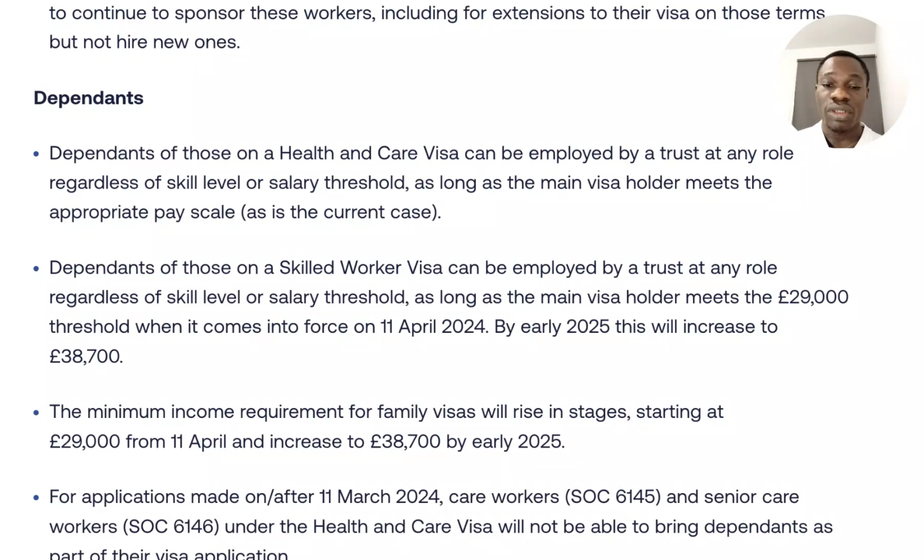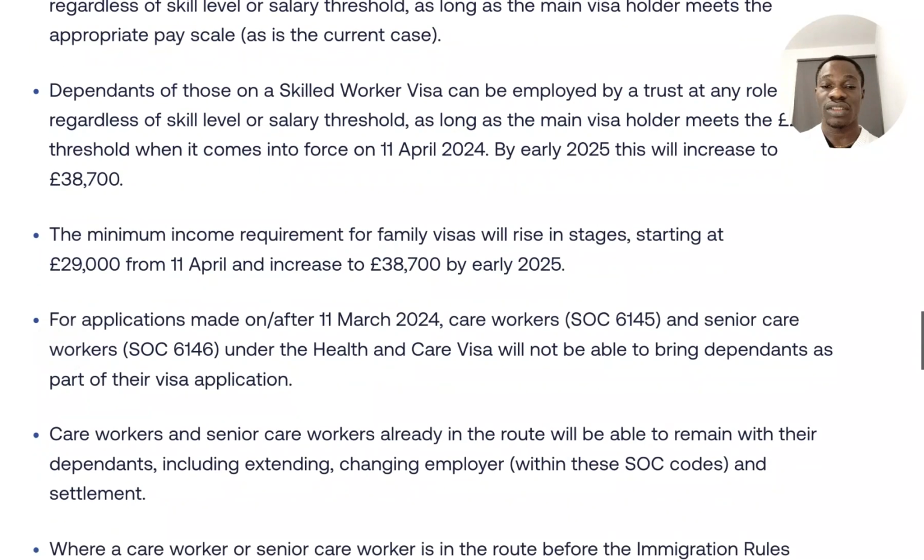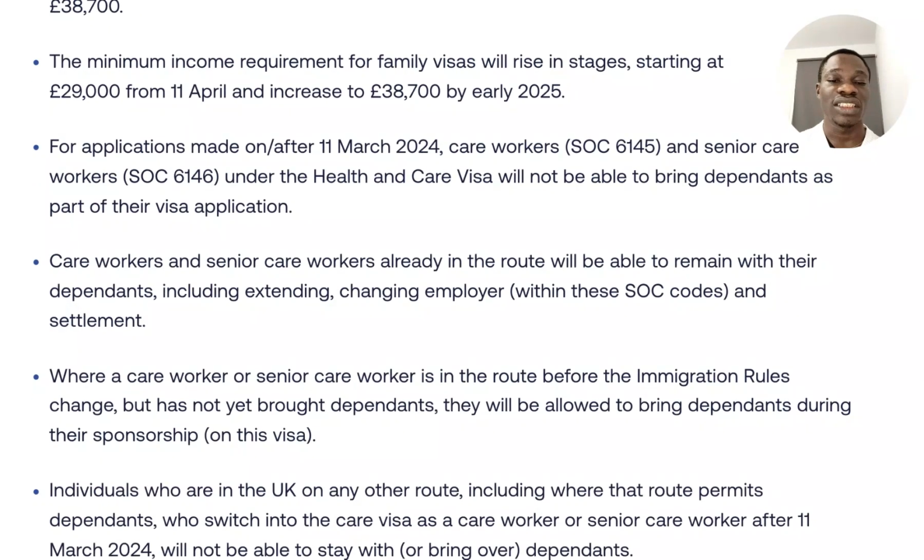Okay, so the minimum income requirement for family visas will rise in stages, starting from 29,000 from 11th April and increasing to 38,700 by early 2025. Now, for applications made on or after 11th March for care worker and senior care worker visas, you will not be able to bring dependents as part of your visa anymore from 11th March. Care workers and senior care workers already in the route are able to remain with their dependents. I mentioned that earlier.